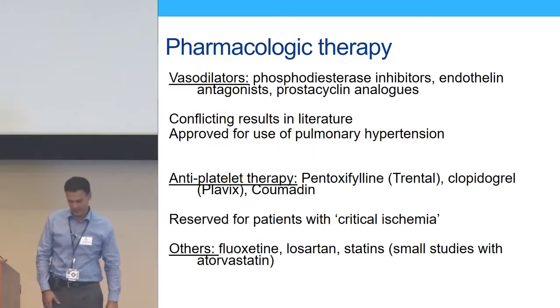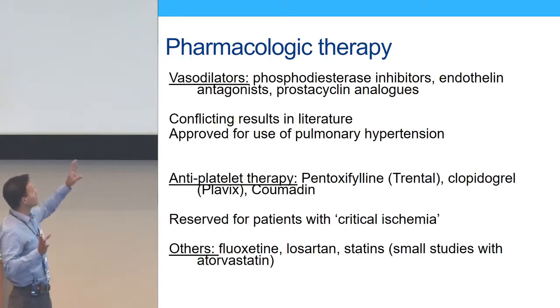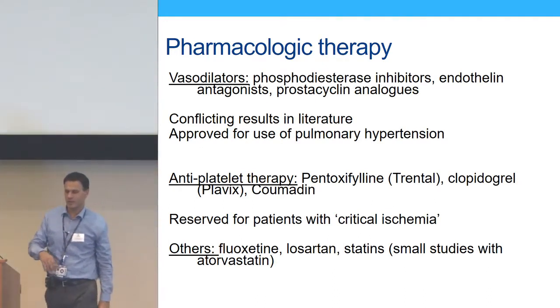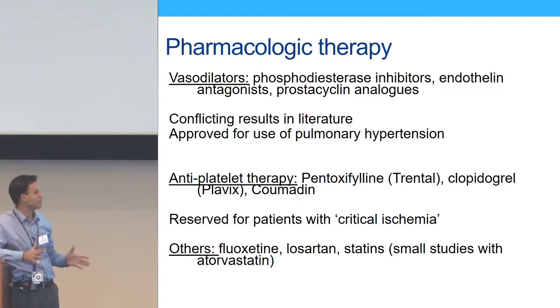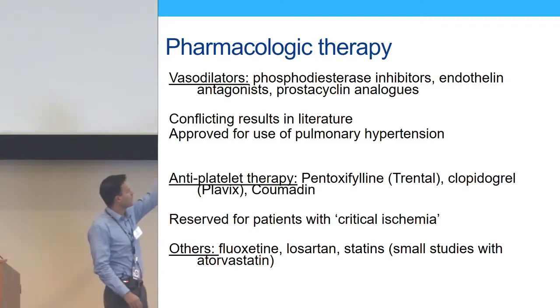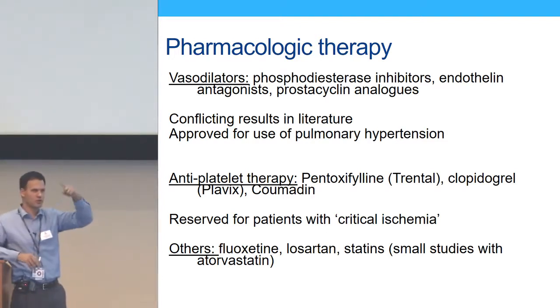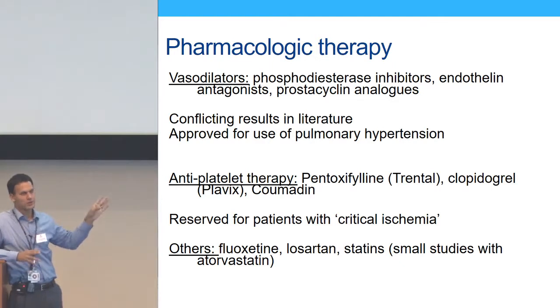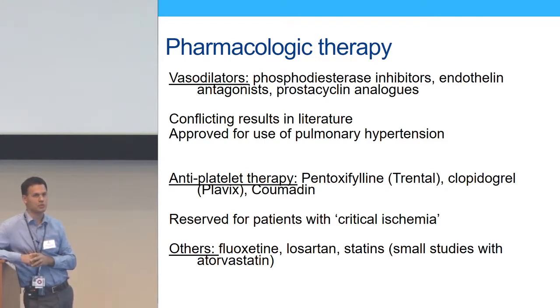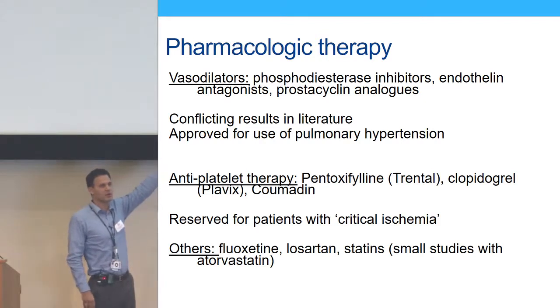And again, feel free to ask questions as we go. So again, vasodilators, antiplatelet therapy, and then there's an other class. These other medications that have been looked at don't fit great into those arms. One is fluoxetine, which is actually a depression medication in a category called SSRIs. There's been a randomized study that shows that it's effective. In that study, it's not sure if that's because of this stress epinephrine clamping down cycle, but there are also off-target effects of SSRIs, and some of the molecules that it inhibits might be involved in vasoconstriction as well.